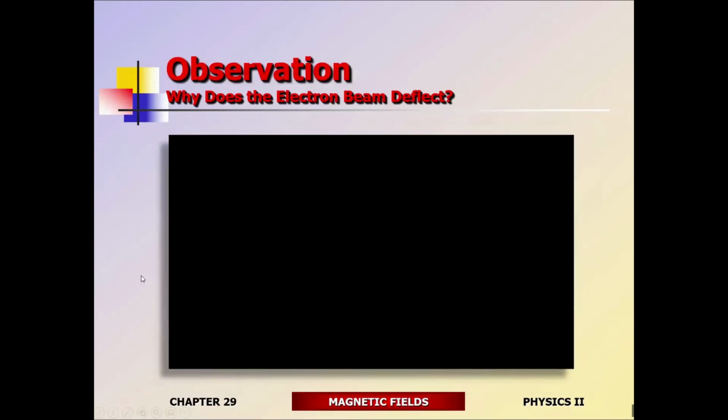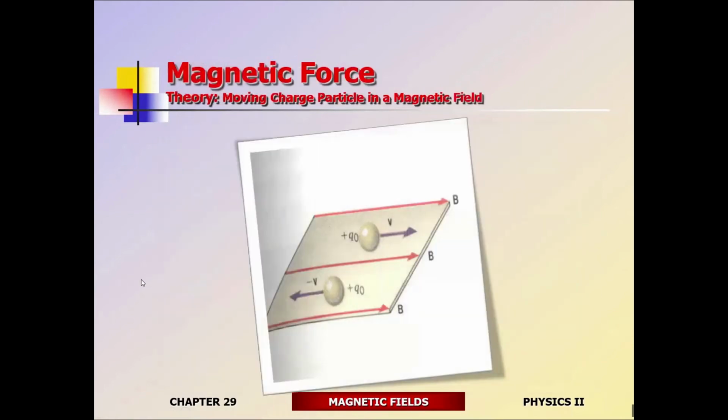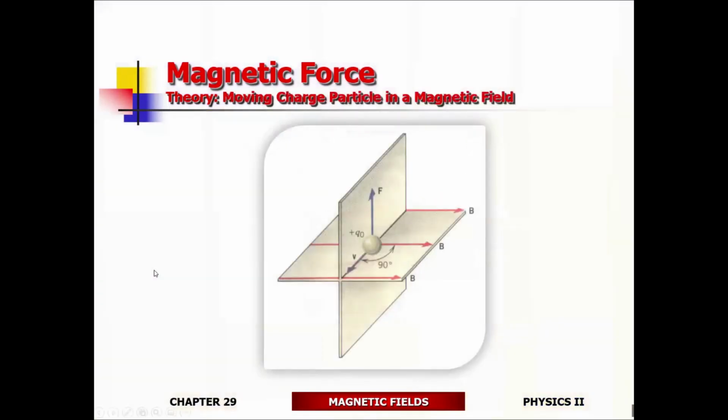All right, so moving forward. Charge at rest doesn't experience a magnetic force. Charge moving along the direction of the magnetic field does not experience a magnetic force. Charge going across the magnetic field will experience a magnetic force that's going to cause it to become deflected. So use the right-hand rule to figure out the direction of that force.